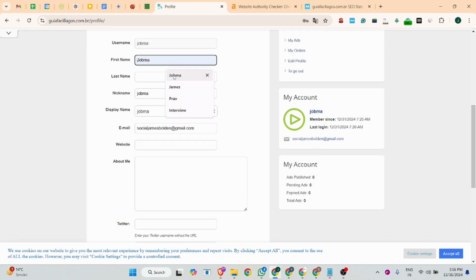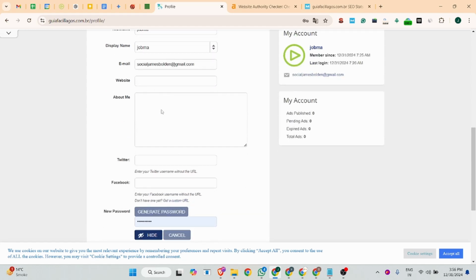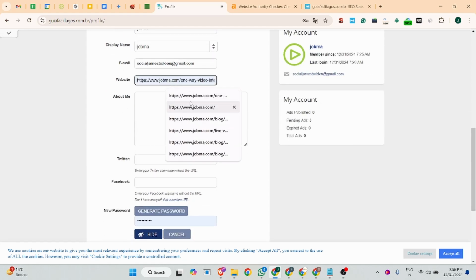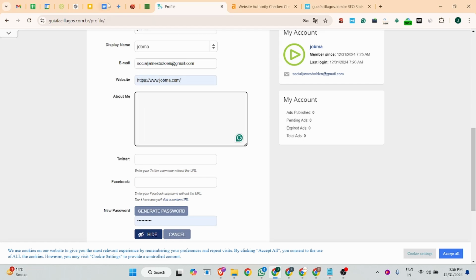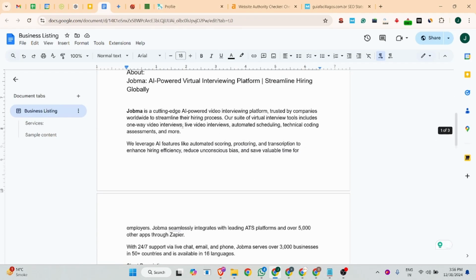There you can add your first name, and which name you want to display. So job interview, and there you can add your website URL. There we can add our short description. So this is the description, so let me use this.